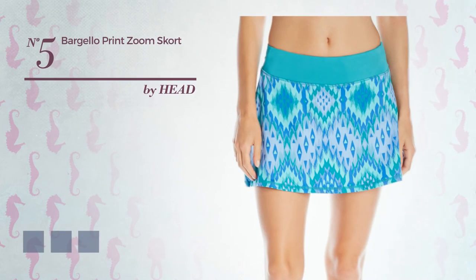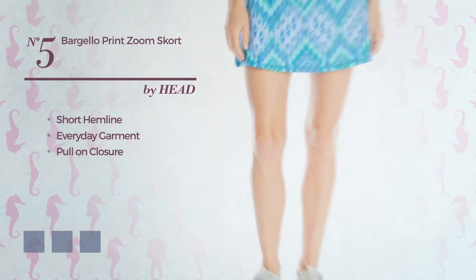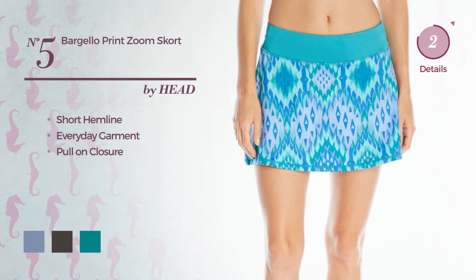Number 5, a flattering short hemline everyday garment. Including pull-on closure, crafted from comfortable fabric. The available color variations include combination of rose and violet, black ink and Columbia.